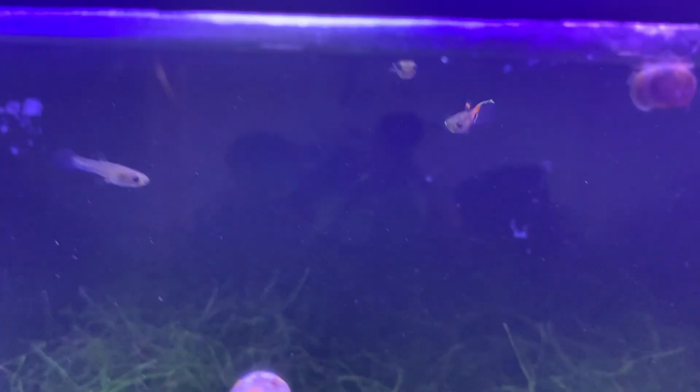These are endlers I got off of AquaBid. They're supposed to be pure N-class Campona blue endlers with a snakeskin. Campona blue snakeskin, I think it's number 42 or something, but a really cool endler.